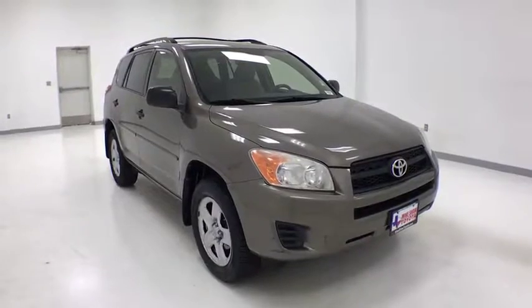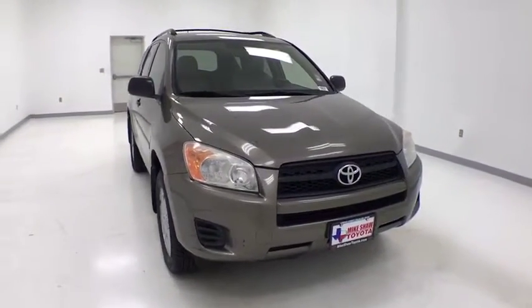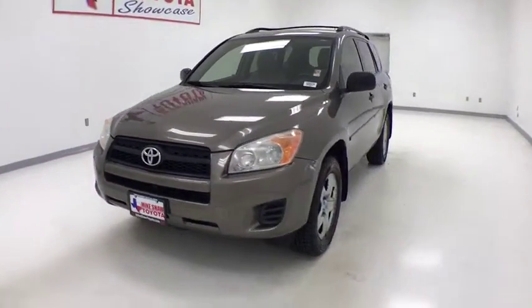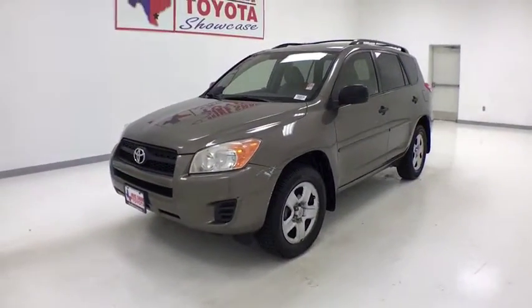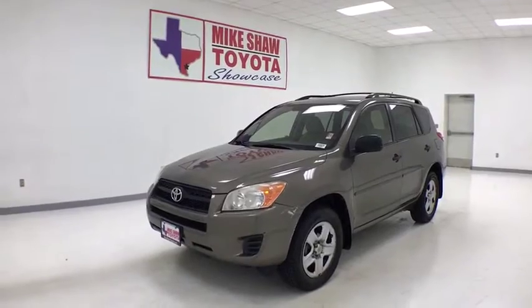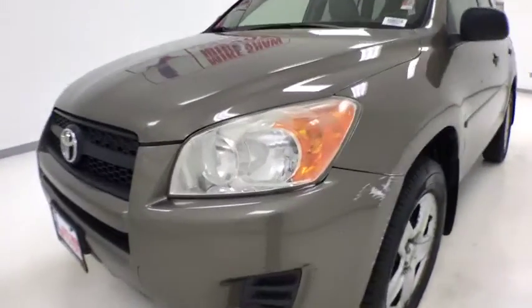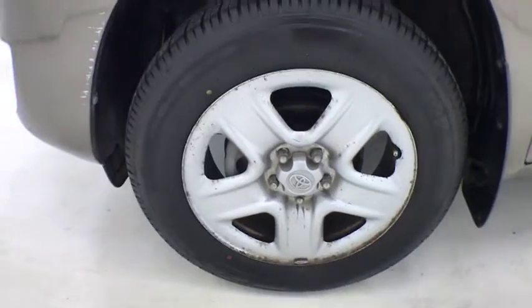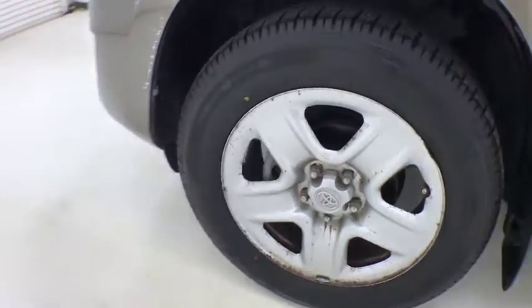The 2010 Toyota RAV4. The RAV4 is one of the most fuel-efficient SUVs in its class. Versatile and efficient, RAV4 mixes the comfort and drivability of a sedan with the benefits of an SUV. This highly evolved, well-packaged crossover SUV lets you have it all. This vehicle has less than 90,000 miles.